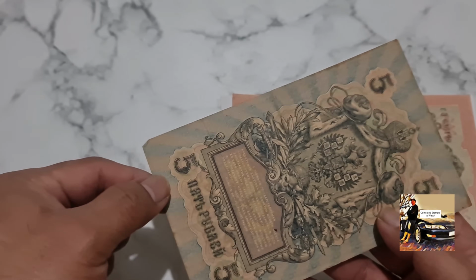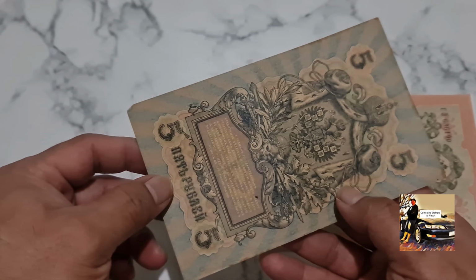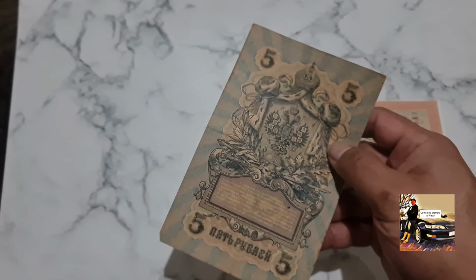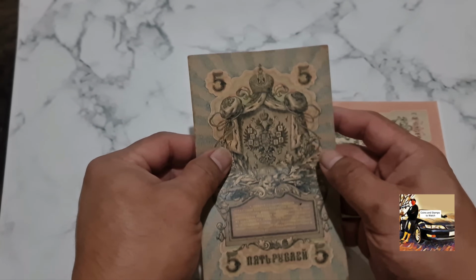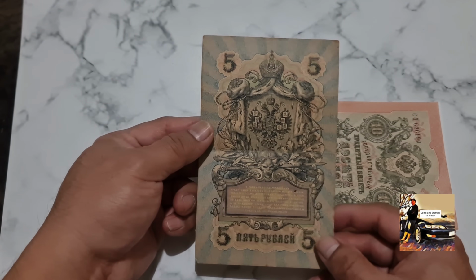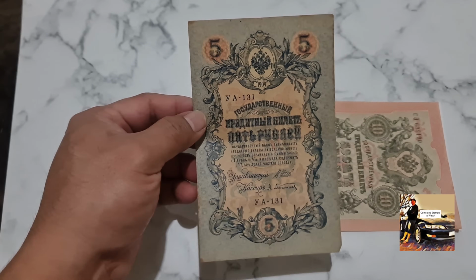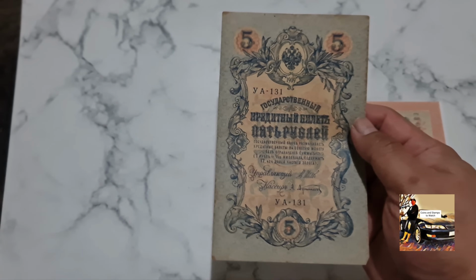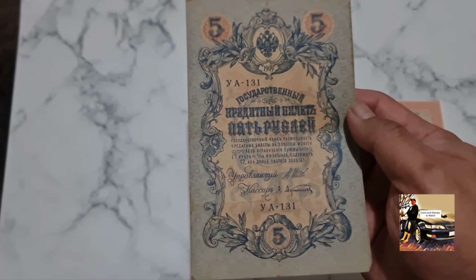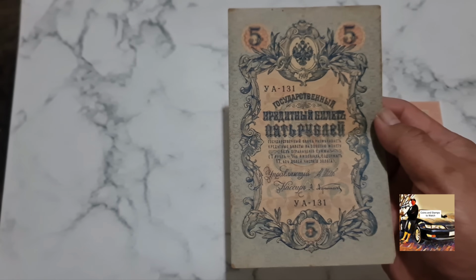It wouldn't be 5 kopek, it would be 5 rubles, I think. Here we go. Okay, I'll just, yep. Oh, that's much better. So it is from 1909, I think. I bid on it and I didn't even check what year. But yeah, here you go. It's just a few dollars. Yes, it is a 1909, as we can see, and it's a 5 ruble.